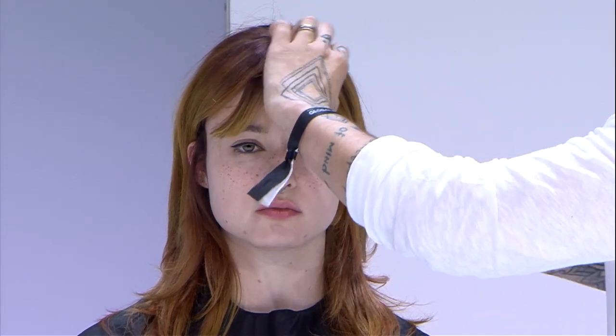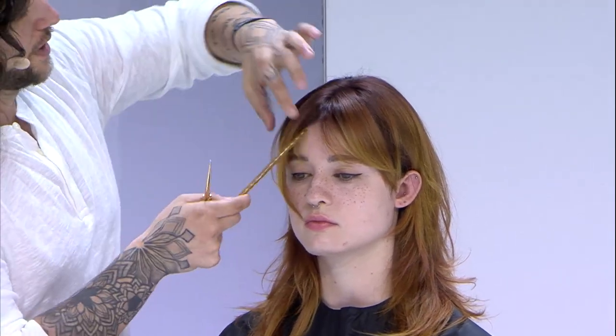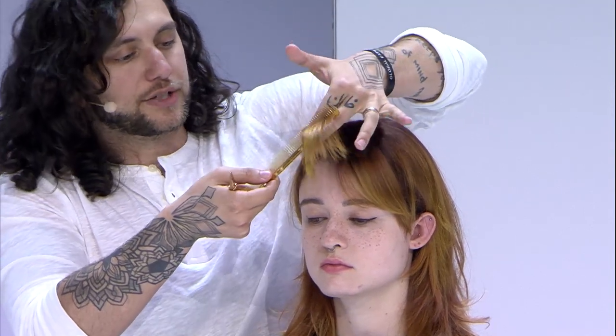I often call it instant gratification haircutting because I don't have to go back and do too much to see the end result. We're just seeing that happen in real time. So I'll do the same thing on the other side, maybe two sections here. And it's just kind of pivoting out from the center with vertical sections. Push all the way to my original section here. And then you just have to wait for the guide to fall out.